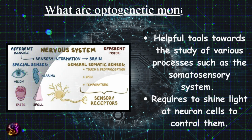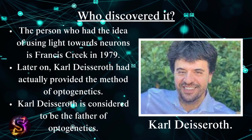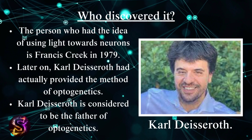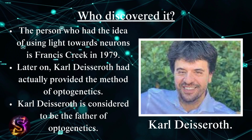Optogenetic monitors are crucial and useful when it comes to certain topics such as the somatosensory system. It is active enough to make sure that specific neuron cells in our body have better activity. This is done by using the power of light, thus making it a very significant tool for our daily neuroscience investigation. The idea of optogenetics was introduced by the famous scientist Francis Crick, who was a well-known molecular biologist. The concept traces back to 1979, when he originally established the idea of providing a supply of light to specific neuron cells.